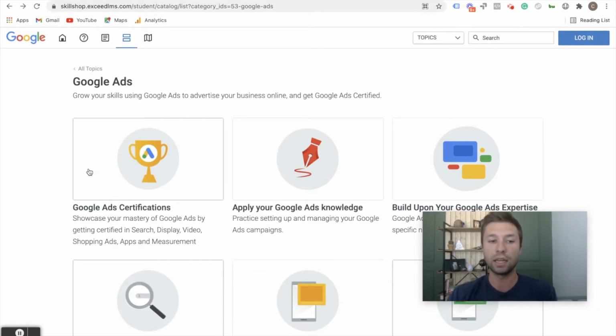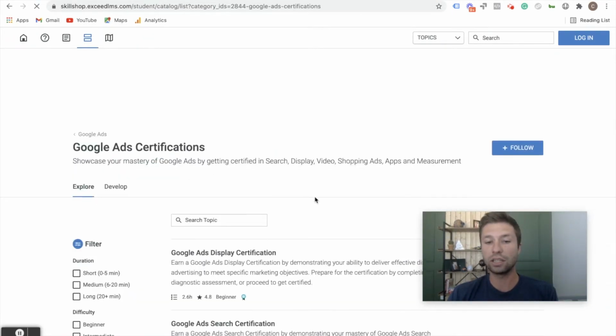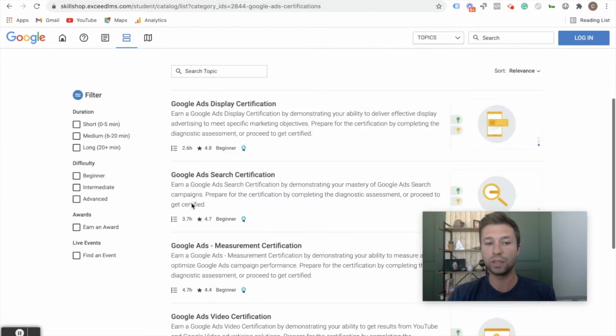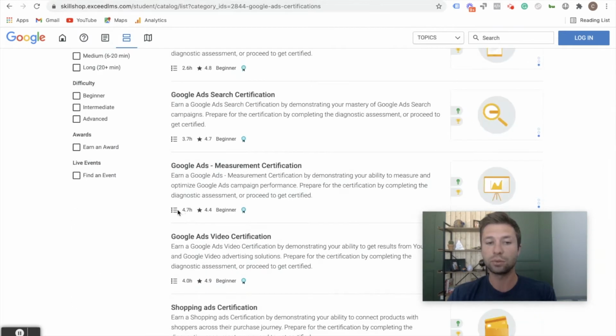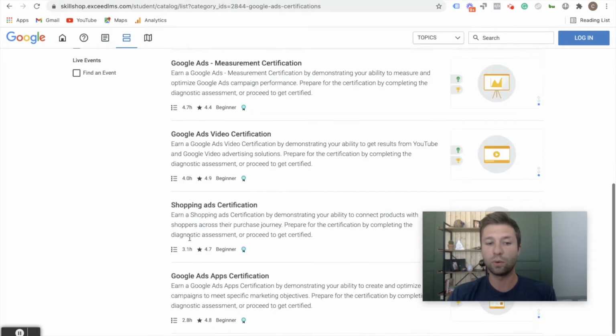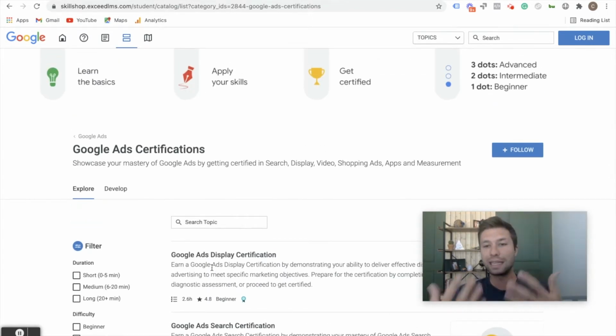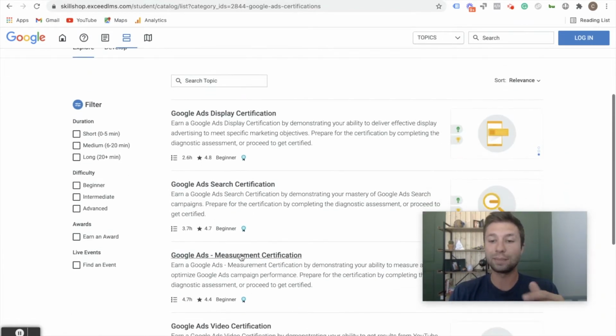But to give you a better idea, inside of here, there are 6 different Google Ads certifications. And if we click inside of here, it actually gives you a timeline on how long each one takes if you're an absolute beginner. So you'll notice here there are 6 different ones. This one takes 2.6, this one takes 3.7, this one takes 4.7, this one takes 4, this one takes 3, and this one takes 2.8. So like I said, if you're an absolute beginner, that's how long you can expect it to take to get the certifications.